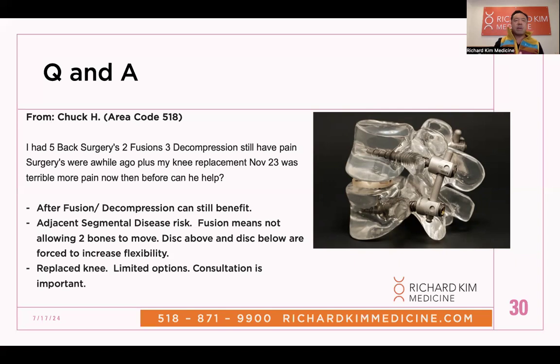One of the things that we think about here is something called adjacent segmental disease risk. So once you have a fusion in those 2 levels, as you can see in the right-hand picture there, the disc above and the disc below are the adjacent segments. They have to bend and flex more to compensate for what isn't bending and flexing, which then develops adjacent segmental disease. And this is where a lot of people go on to develop pain over time.